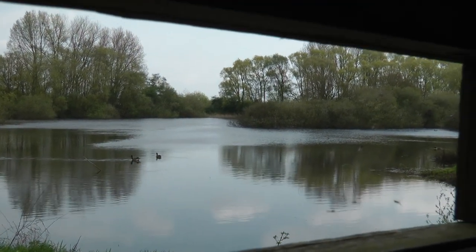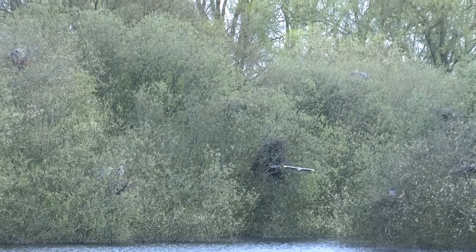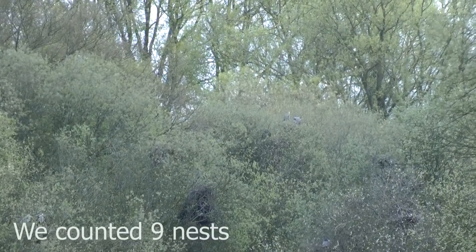And if you look over there, I'll try and zoom in a little bit, you'll notice a heronry. I've not counted how many nests yet, but I think there's three or four.